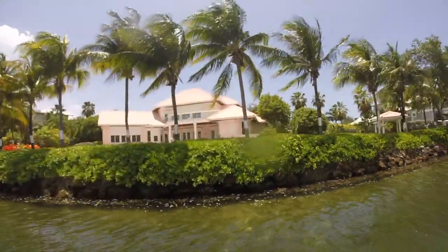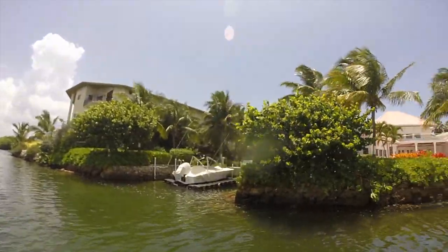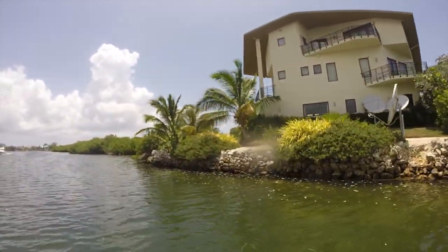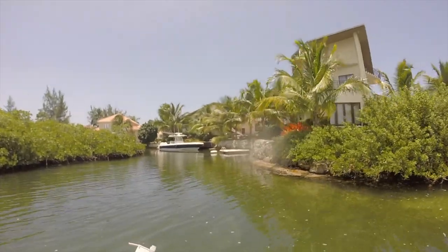After all of the snorkeling and the stingrays and everything, we took a little boat ride through some of the local canals. The next day we went to Cozumel and stayed at an all-inclusive beach resort that was a lot of relaxation.